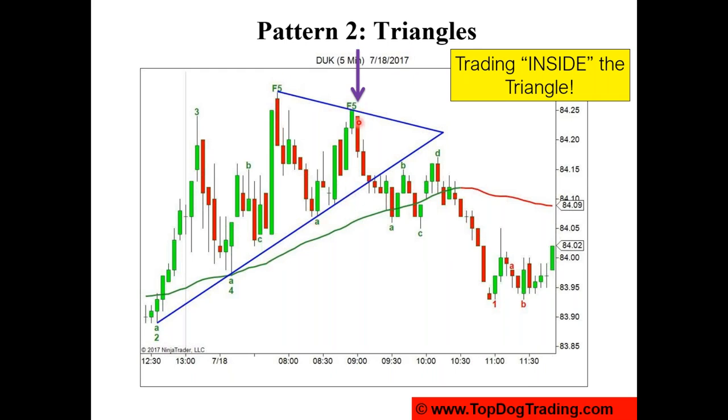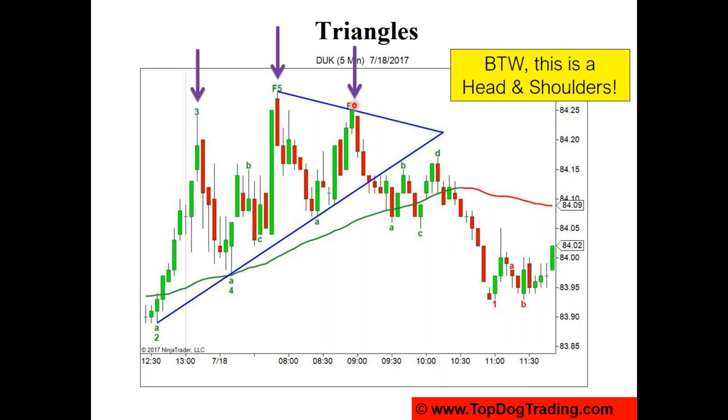We already talked about the symmetrical triangle. The second one is a head and shoulders. So we've got a high, a higher high, and a lower high. There's the left shoulder, head, and right shoulder. And that would be another reason, to Gerald's question, as to why I would expect it to break down.